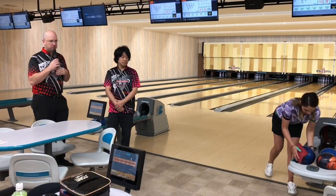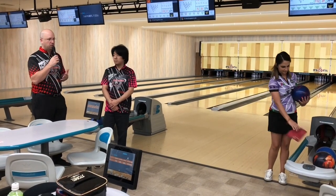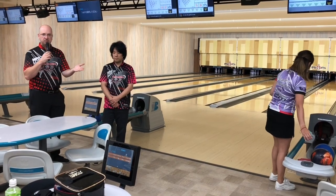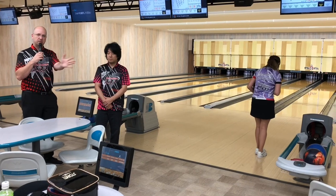Then the last ball she's going to throw is the C300 Race. This is a symmetrical shiny piece. So where the Paradox and the Tactics are better for fresher lanes, this is a ball you want to go to. You want the ball to go really long and have an aggressive motion at the end.